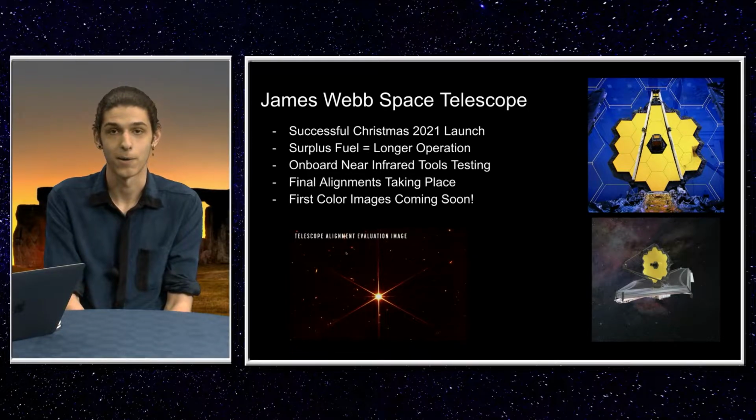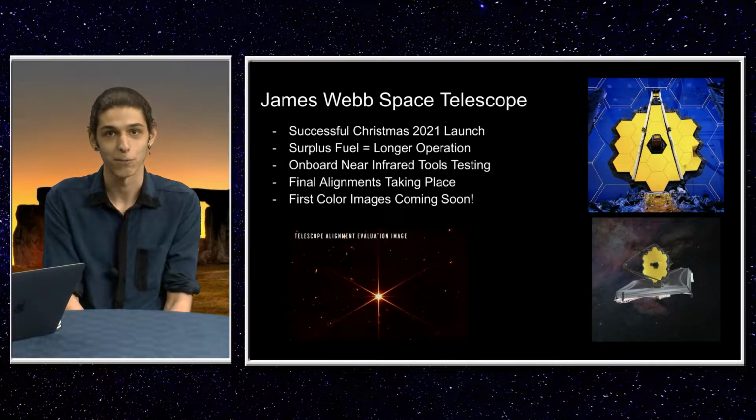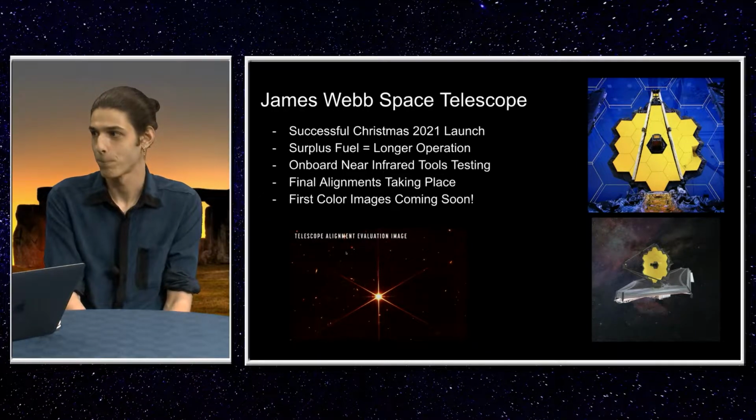Yeah, approaching absolute zero. And it takes time and energy to get things that cold. So, and all of this equipment is very delicate and expensive. So, definitely want to be careful, not rushing things. So, they're cooling instruments and then aligning mirrors, and we're hopefully expecting to see color images coming from the telescope sometime in July. So definitely look out for that. It's going to be really, really incredible to see what we get from these new technological advancements.